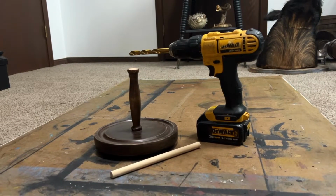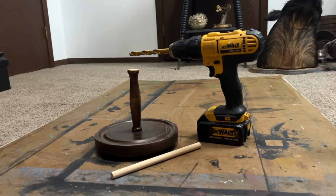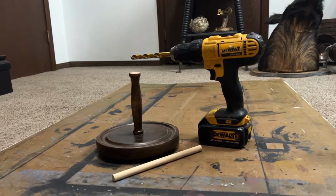The skull is all painted. I've got it set off to the side right now so it can dry. I did have some issues with some of the twine coming up as I was painting, so I had to hot glue that back in place. So while that's all drying, I'm going to finish up the stand.